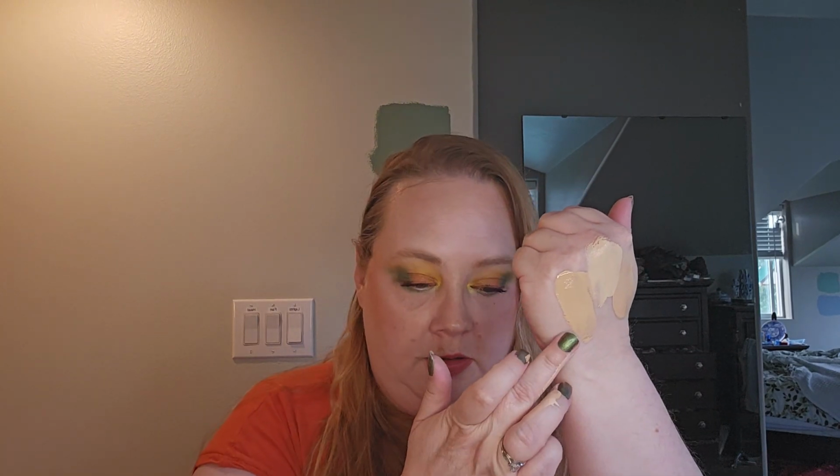The Armani Luminous Silk foundation, which has only been used 4 times so far. And the Makeup Forever HD Skin Hydro Glow, which is a bit dark, but that's been used 26 times. And then another one of the NARS Light Reflecting, which has been used 4 times.